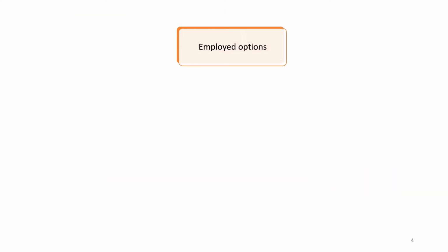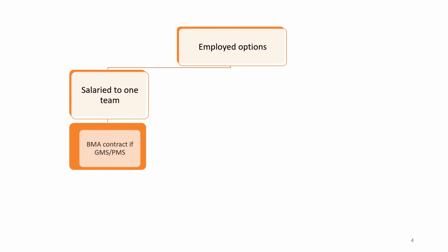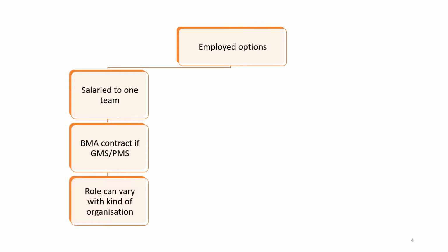There are quite a few options in terms of being an employed or salaried GP. The traditional salaried role, working for one team and one practice, is one where you're employed on the BMA model contract, and this is a requirement if you work in a GMS or PMS practice. The role can vary though depending on the kind of organisation, and increasingly we find that in practices that work across several sites or as part of super partnerships, a salaried role can include many of the leadership roles that might previously be included in a partner's role.